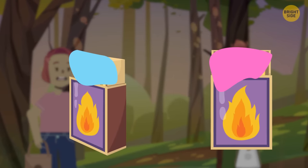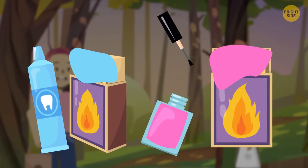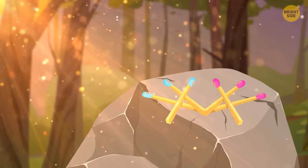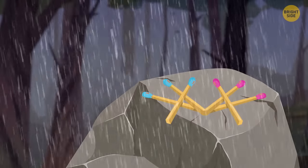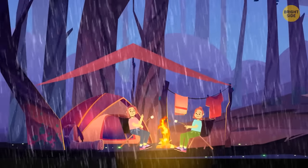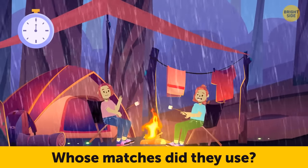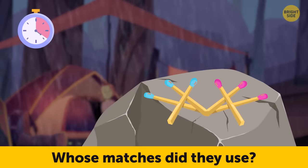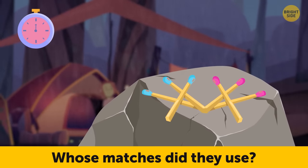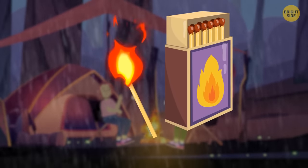Both sisters took out their matches. Unfortunately, Nellie's matches were covered in toothpaste, and Shelly's were in nail polish. Both girls left the matches to dry in the sun and left to collect some firewood. It started raining, and all the matches got soaked. But 10 minutes later, the sisters still managed to make a fire and toast some marshmallows. Whose matches did they use? They used Shelly's matches. The nail polish dried and made them waterproof.